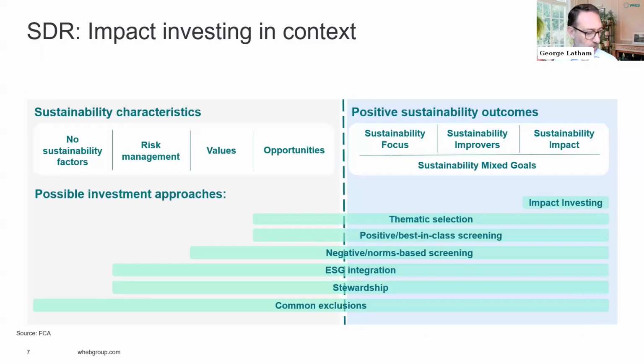This is the only slide I'm going to use to give a background to the labelling regime. The labels have been available now since the end of July, and by the 2nd of December, funds need to comply with the naming and marketing rules. Though there is now an extension to the 2nd of April next year for existing sustainable funds that have already started their application to approve an updated prospectus.